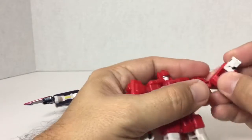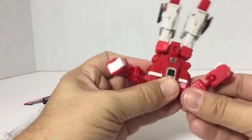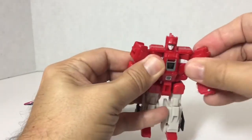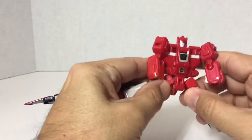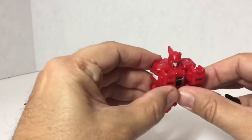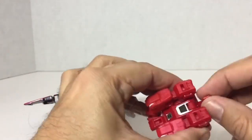And then we have Cloudraker. I'm going to go ahead and transform him. You're going to rotate the hands in, and bring these up like so, just to bring them in front of him so you can get them kind of out of the way.